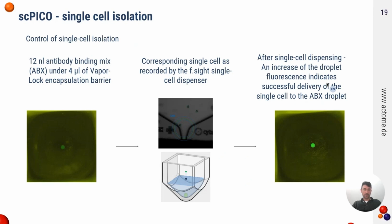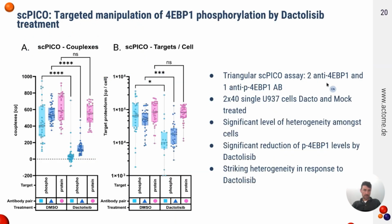So the F.SIGHT is able to precisely deliver tiny droplets which contain the single cells of interest, as you can see in the picture in the middle, precisely to the center of the well. And of course, this is not 100% efficient, but it's still highly efficient for the given volumes. And we control this delivery of the single cell containing droplet to the antibody mix by using a fluorescent readout. So we check if there's increased fluorescence within the droplet when there was a single cell delivered to the antibody mix containing droplet. And these are actually the results we were able to measure for the single cell application.